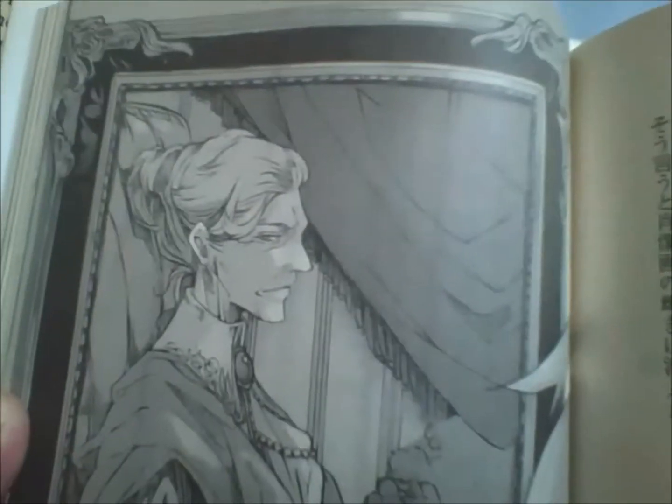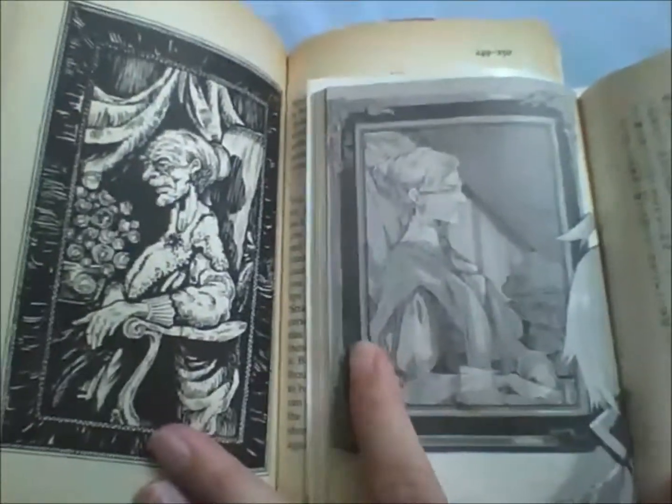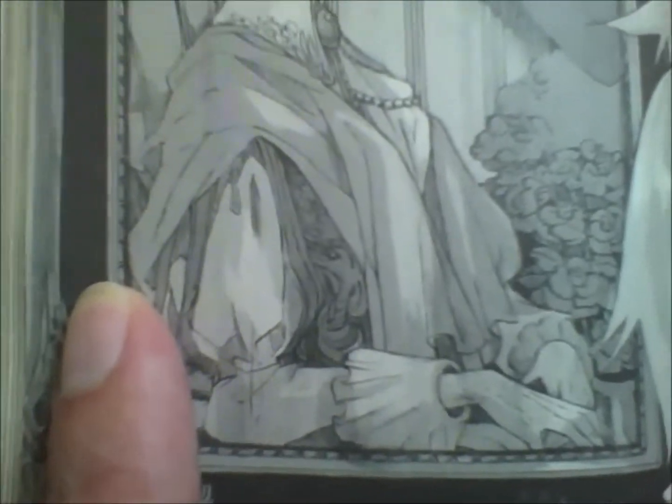So let's look up 250. Okay, so this is the painting of the old lady. Here we are. Painting of the old lady. She's looking a little bit not as wrinkly in this one, but that's sort of the classic old lady look, I guess, from manga. Still got the roses in there. Cool.